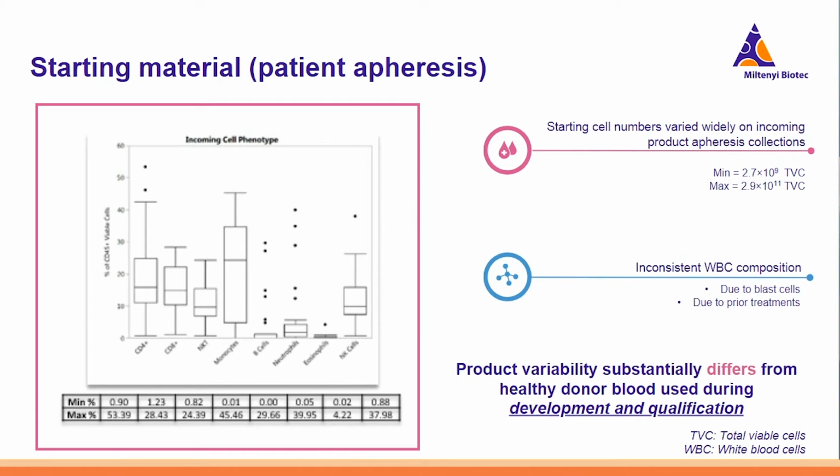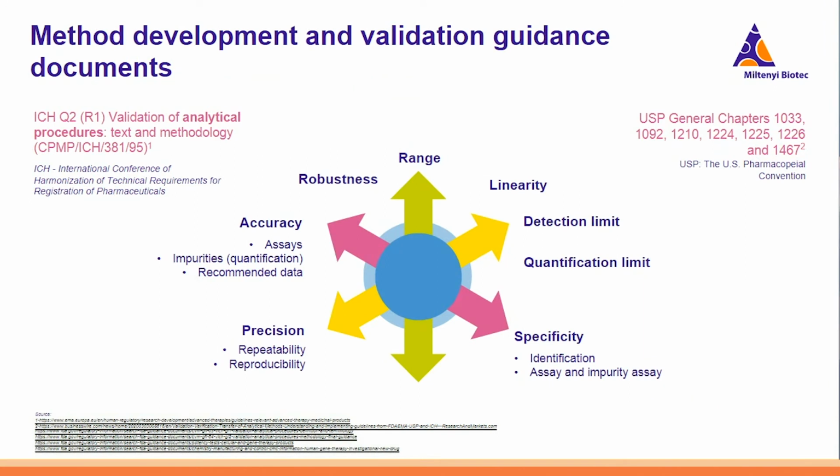A good place to start for your method development and validation guidance would be to follow the guideline documents. Most importantly, the ICH Q2(R2). This dictates the validation of analytical procedures. The ICH is the International Council for Harmonisation of Technical Requirements for Pharmaceuticals for Human Use. They have quite a lot of good guidance for you. And also they are fairly complicated, and the interpretation is up to the end user to understand and apply to their product. So this is one of the main challenges.